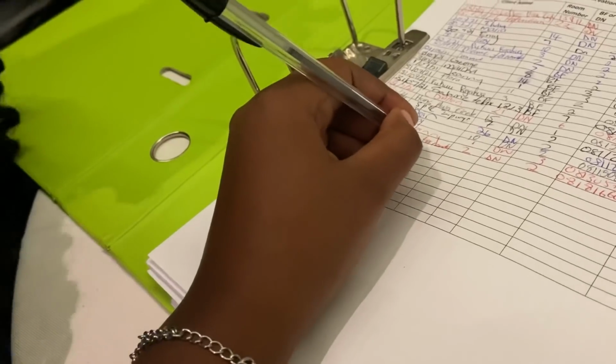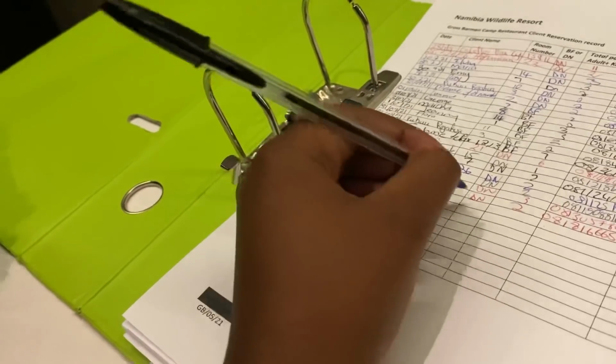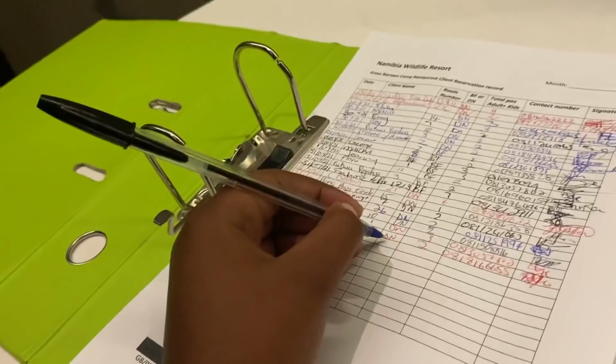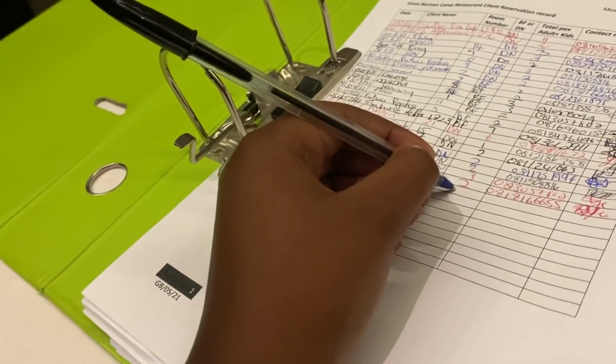Tell me, are we eating outside? Is it cold? Just look. Doesn't it look so cute? It looks so cute outside. What is D and D for? Dinner. Oh, dinner. Are you guys gonna sit inside?